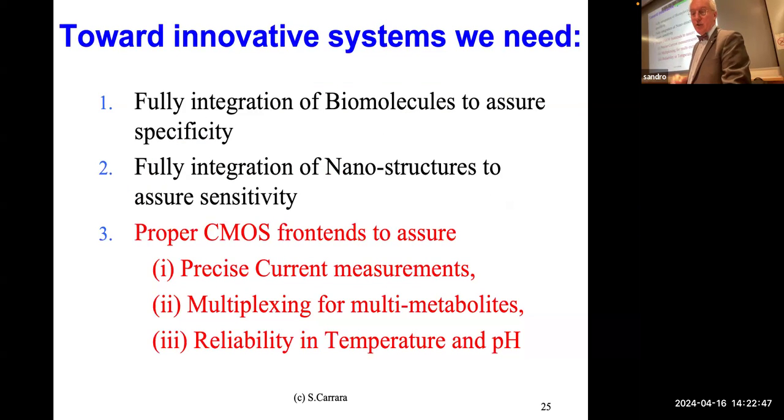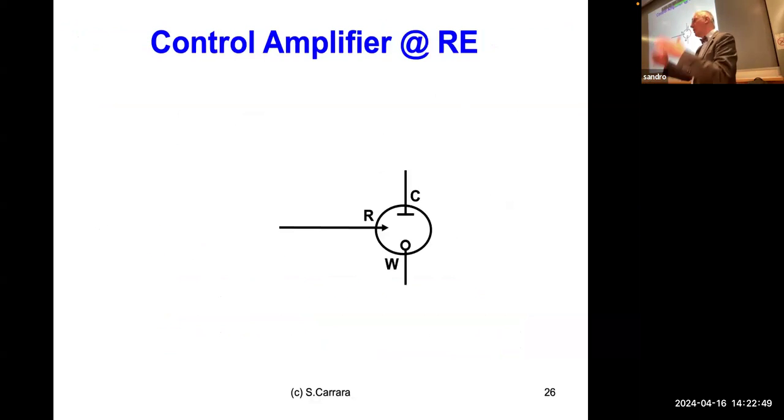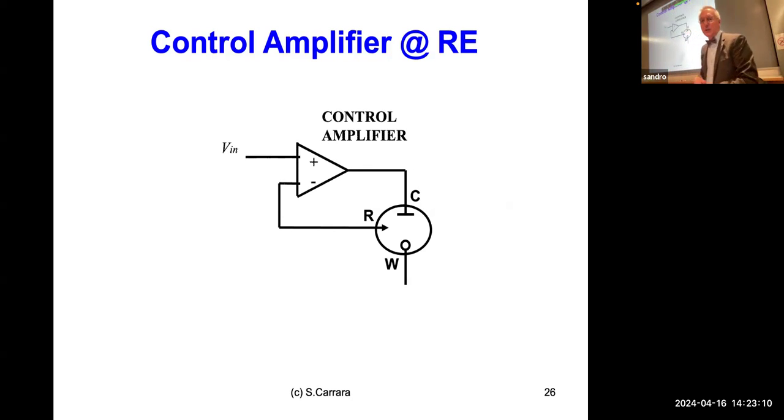What about the electronics? For the electronics, again, there is a lot to discuss. I said I wrote a book. There are 5 chapters dedicated to the electronics. I will just show you one case, the typical amperometric detection. I mentioned enzymatic biosensors. They are typically done by exploiting one working electrode, one reference, and one counter. We first need to stabilize the potential between the counter and the reference, and we might do it with a control amplifier organized in this manner.